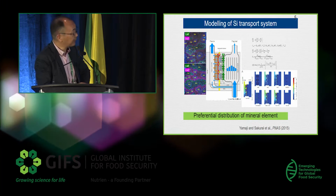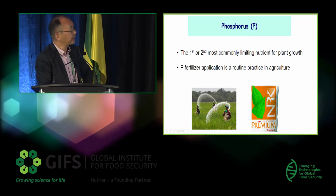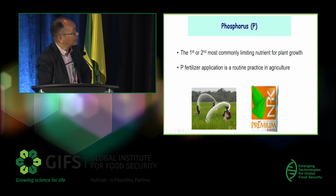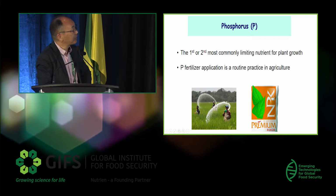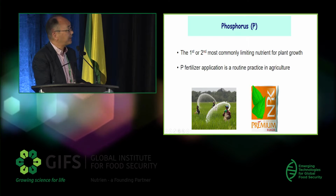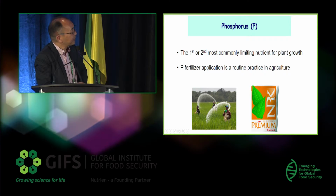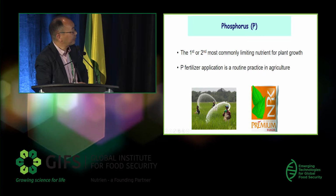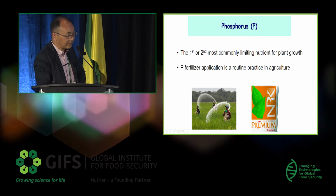Okay, now I will move to the second example, about phosphorus. As Hong Liao mentioned, phosphorus is very important for crop production. To increase crop production, you need to use fertilizer, so every year you need to fertilize. And as she mentioned, the use efficiency of phosphorus fertilizer is very low, maybe a maximum of 20%.